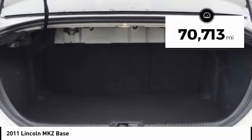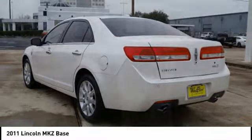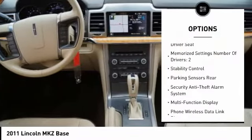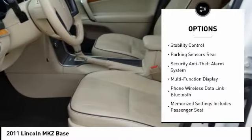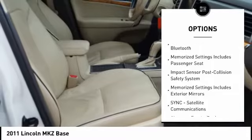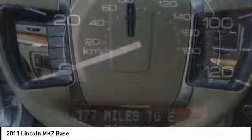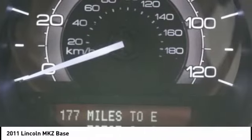This vehicle has less than 75,000 miles. Here are some of this vehicle's great options: keyless entry, traction control, stability control, power steering, cruise control, universal garage door opener, child safety locks, power door locks, fog lights, electronic brake force distribution.